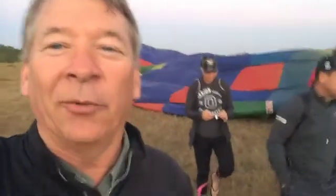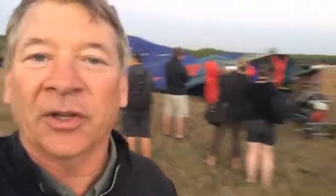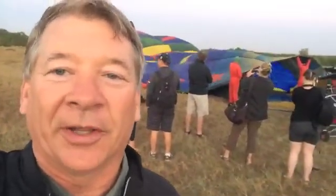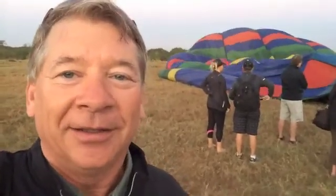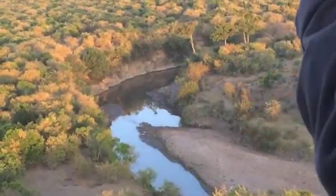Good morning, it's Halloween morning, 31st of October, and we're in the Masai Mara, and as you can see behind me, they are inflating the balloon that we are going to take over the Masai Mara. It's going to be a great day, a chance to see the wildebeest and the zebra, and hopefully a leopard, because I haven't seen a leopard yet. We're going to see that from the air. Pretty cool. So keep tuned. It's going to be a great morning.